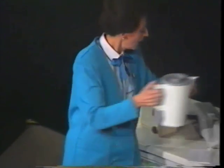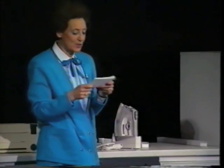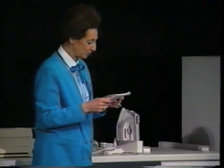This is a Hayden, but there are a lot of manufacturers here, and I've got a little list for you, so if you want to look out for kettles: Hayden, Swan, Morphy Richards, Russell Hobbs, and Breville.